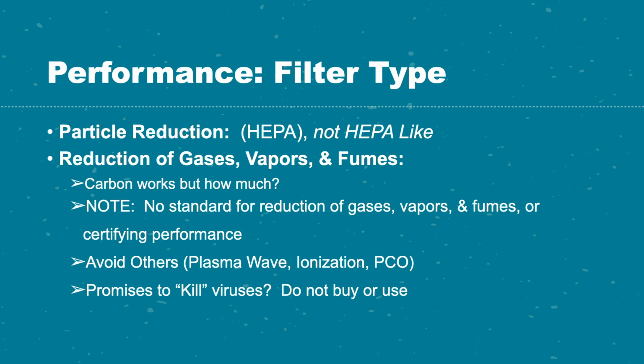Some things should just be avoided. These include plasma wave, ionization, and PCO. One of the things we noticed when we trialed them was that some air cleaners come on with these functions and you have to choose to turn them off. So we opted for air cleaners where this was not something that came on by itself. Personally, I found the plasma wave very uncomfortable. And anything that promises to kill viruses, you absolutely do not want in your house.